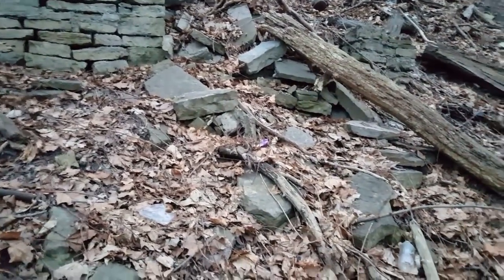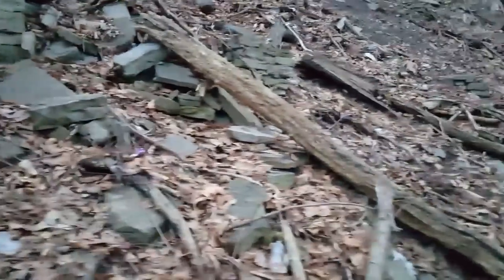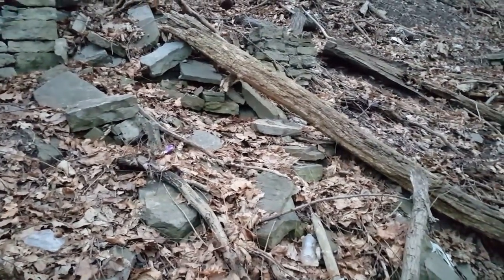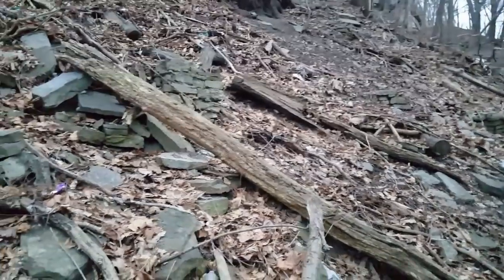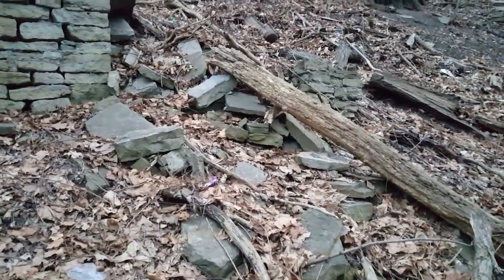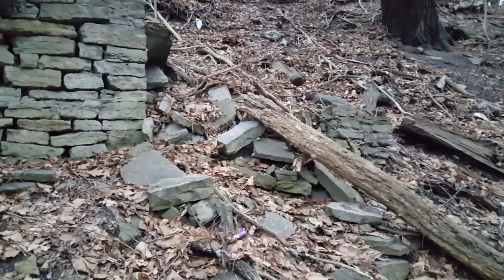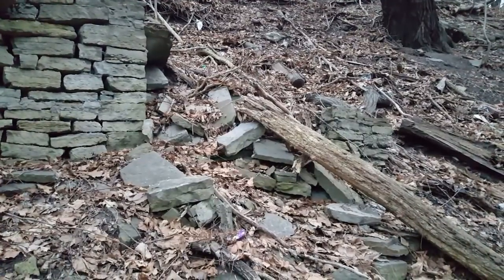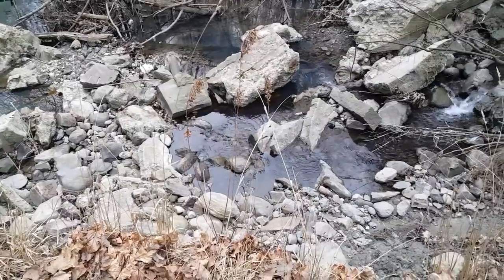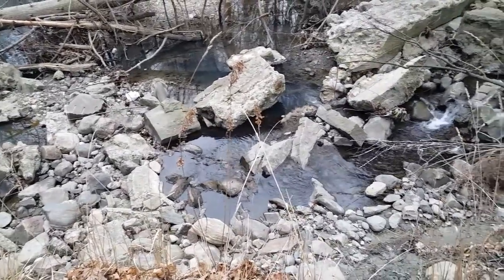I'm gonna explore around here first. See, maybe there's something. There's been a lot of dumping on the side of the hill too, so there's just a whole bunch of garbage, especially on top. Alright, I'll see if I find something decent. Alright, hi guys, not finding much, just a few modern pennies.